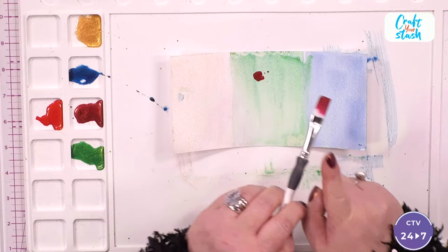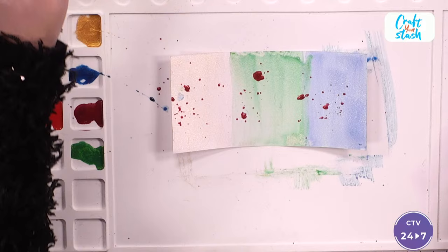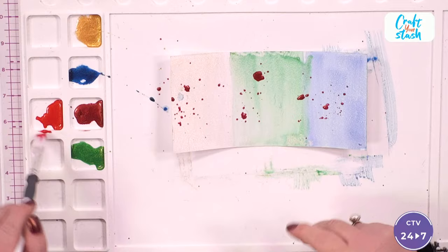So we're going to just spritz. Yeah, because of course you can do that with those as well. Now, I've got a giant spritz on there, but again, it really doesn't matter. Let's bring in that other red.